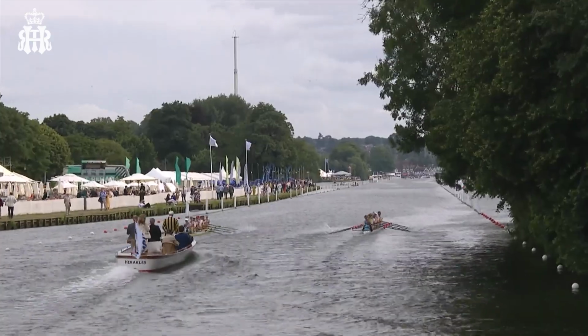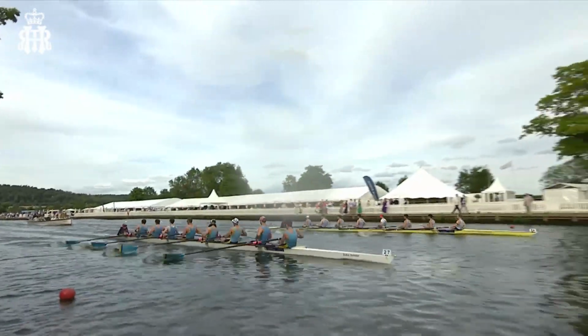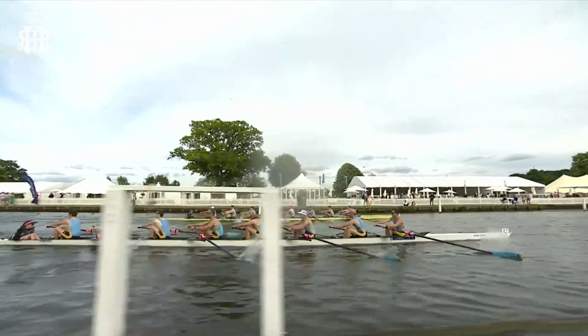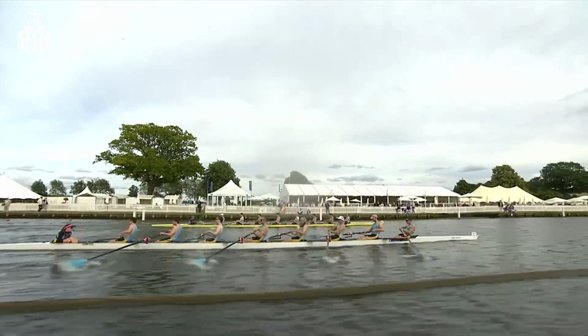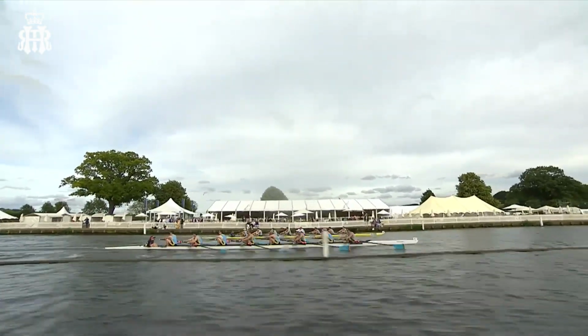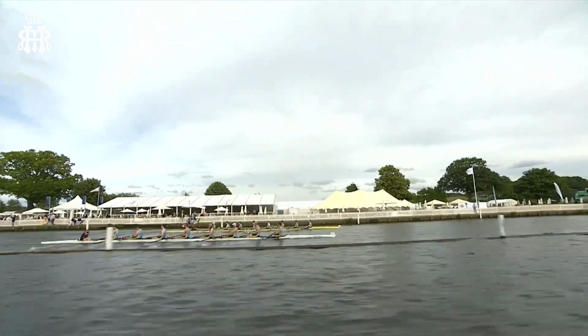Yeah, a really good start here for the Cambridge 99 crew, who, well, it's dead level here. That's very rare to see on the Wednesday, isn't it? A dead level set of the Thames here between these two crews. One UK-based, one international crew from the USA.